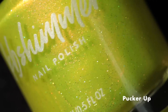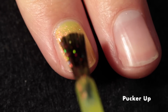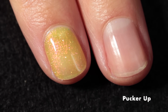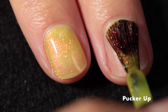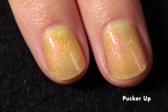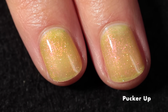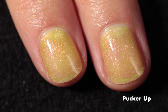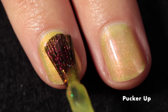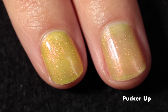And first up we have Pucker Up, which is an ode to sour candy. This one is described as a luminous chartreuse leaning yellow neon polish, and it says it has strong coppery orange to lime shimmer and micro hollow bits. So when you're in lower lighting, it will amp up the green hue, and there will be a really obvious peach, yellow, and gold in brighter lighting.